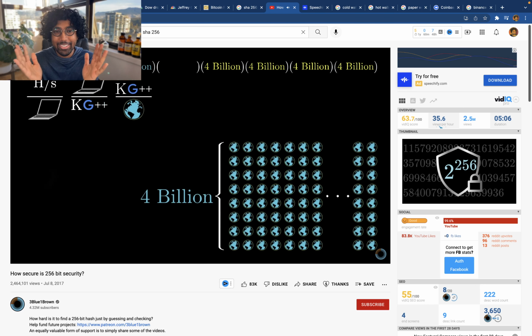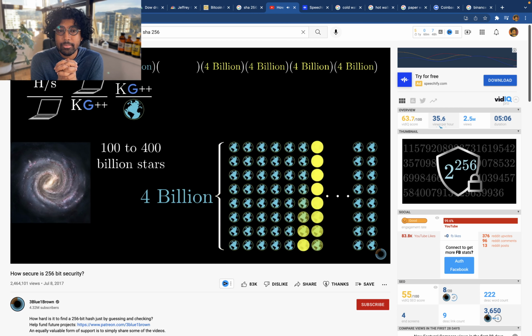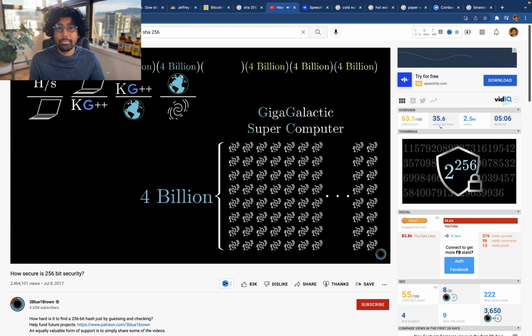For comparison, the Milky Way has somewhere between 100 and 400 billion stars. We don't really know, but the estimates tend to be in that range. So this would be akin to a full 1% of every star in the galaxy having a copy of Earth, where half the people on that Earth have their own personal kilogoogle. Next, try to imagine 4 billion copies of the Milky Way. And we're going to call this your gigagalactic supercomputer.